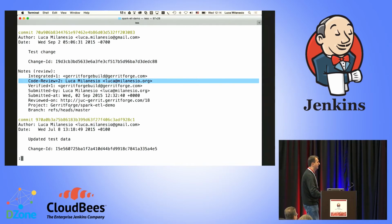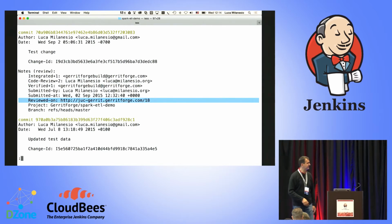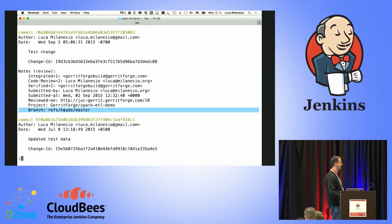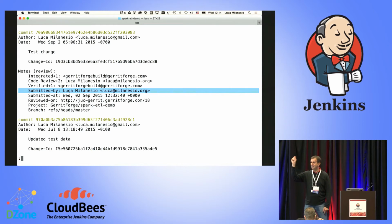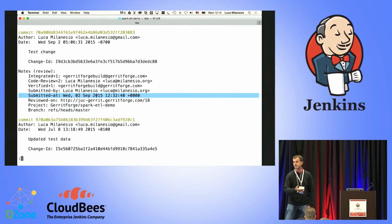I can see as well the reference to the URL where the review was taking place. I can see the project and the branch where this review was taking place. And then at the end of the day, who pushed that Submit button, so who authorized this change, and when the authorization was taking place. As you can see, these different things may happen at different times, in different time zones as well.